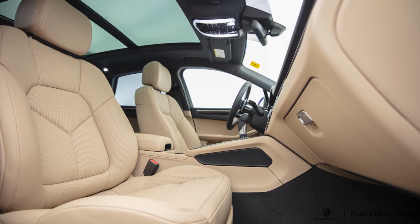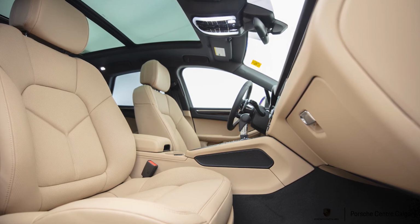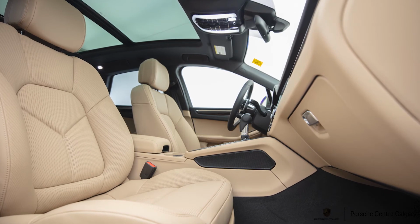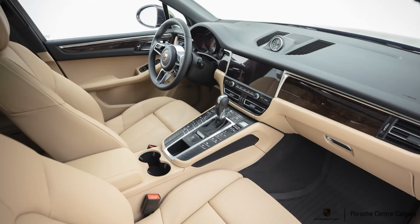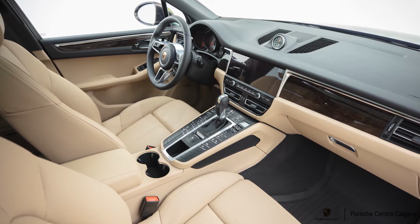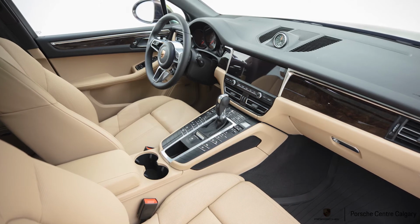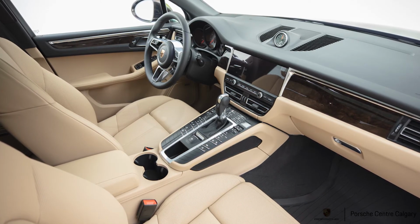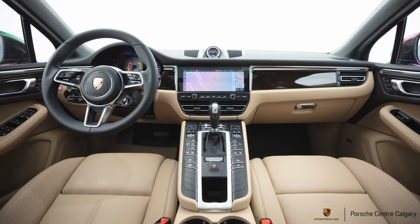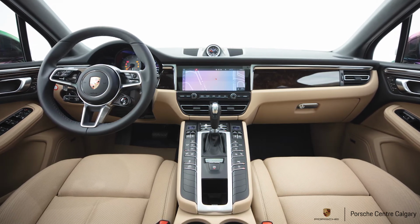So almost always we add that, which again, we did here. But we did a few other things that we don't always do, such as the Sport Chrono package, which is pretty cool. You've got a little mode switch on the steering wheel. You can switch over to Sport, Sport Plus, and individual modes. All the cars will have a Sport button regardless, but with the Sport Chrono package, you get that Sport Plus mode. In Sport, you'll have sharper throttle response and later shift points and quicker shifts. Sport Plus just dials it up even more for a really racy feeling response from the car. I really appreciate having it.